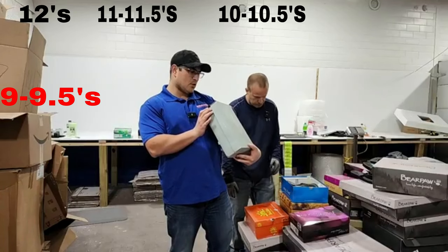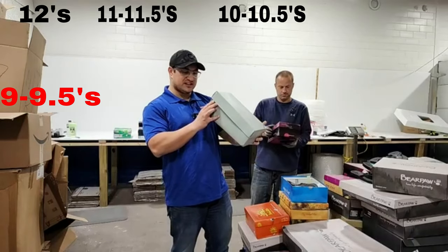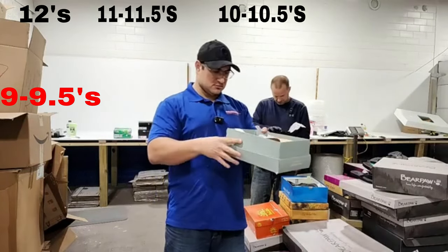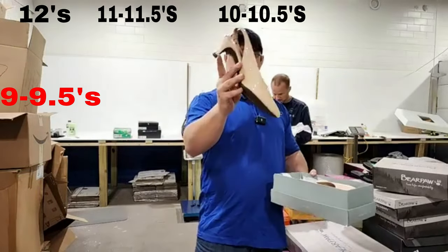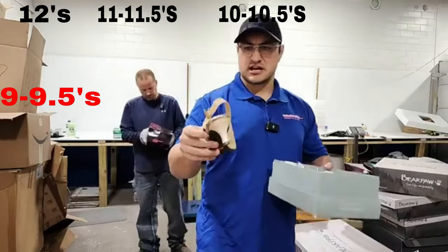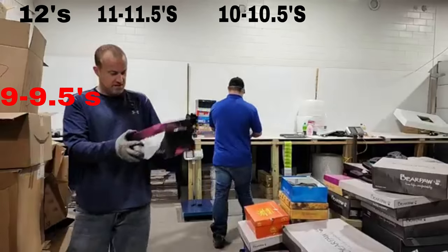Rockport Total Motion Collection. This is a $110 shoe. It is going to be a woman's wide, Kaya sling. Super cute. Got a smaller heel on the back. They're going to be a nice shiny, looks like a tan color. It's got a little bit of design on the back. Really cute. Easy Street, Alive 5, size 9 wide.